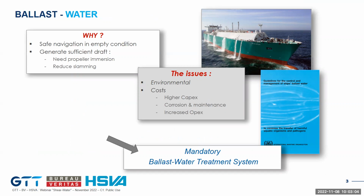I represent Bureau Veritas. So ballast water is used on almost every ship today worldwide since a very long time, with the largest use of ballast water on deadweight ships when those are in empty conditions in order to reach sufficient draft and reduce the slamming. The issues associated with ballast water are numerous. Environmental, water pollution in way of invasive marine species, increased exhaust gas emissions because of power demand, operations, systems are not always working properly, and cost, CAPEX, OPEX, corrosion, maintenance, lifetime.